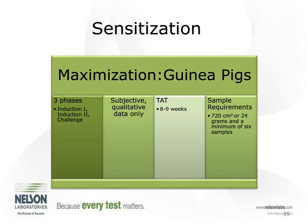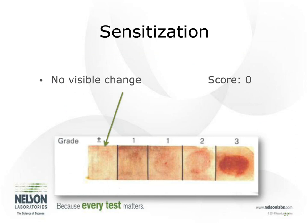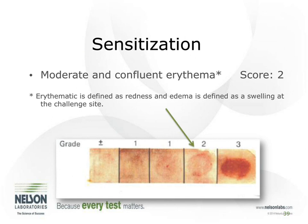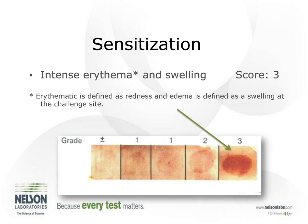To give you an idea of scoring, you can use different scoring methods, but the concepts are all the same. So this is just an option. Most people use a 0 to 4 scale. This is a 0 to 3 scale, where 0 is no redness and swelling whatsoever. A 1 is some redness and some swelling, but not both. A 2 is both redness and swelling, and then 3 is severe swelling. So that's the animal test. And then if you compare that to negative controls, if it's greater than a 1, then you're considered a potential sensitizer.